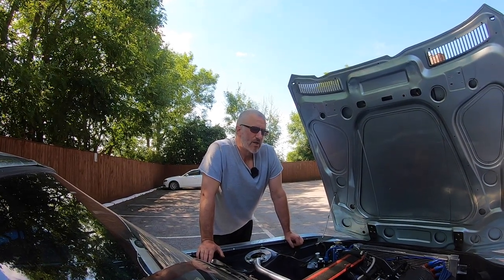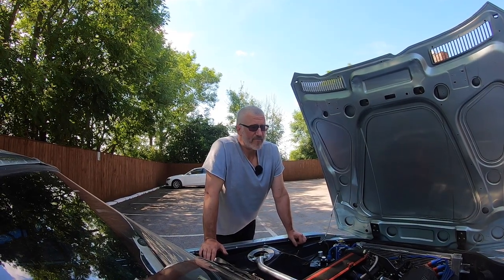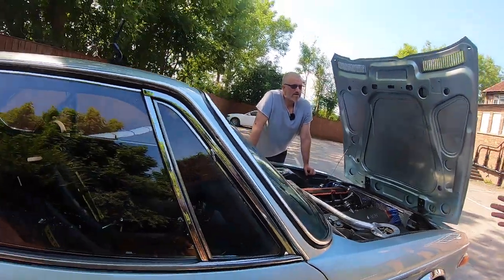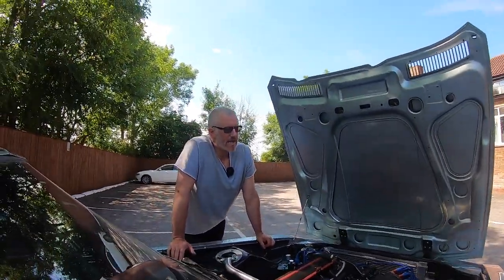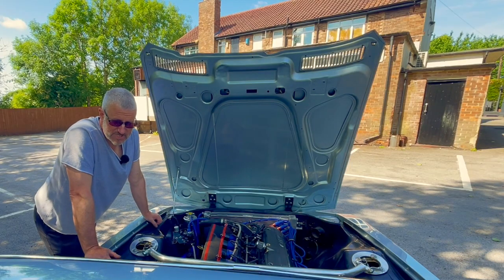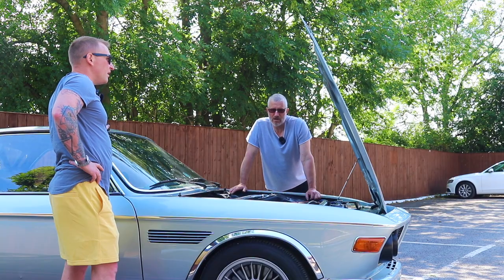What do you think the car weighs? It weighs 1300 kilos, which is a lot for what it is. It's a big car, surprisingly big even for an old car. Yeah, it is. At the time when they produced these, this was the flagship, top of the range, grand touring car, if you will.